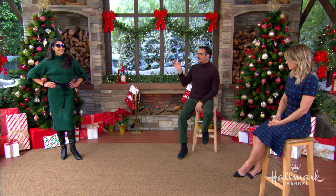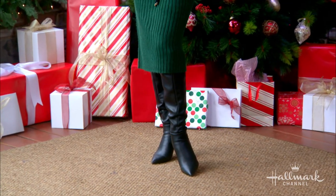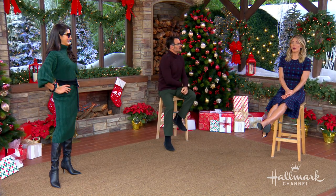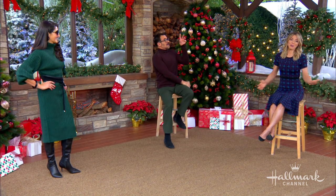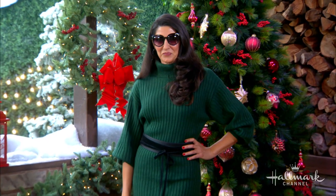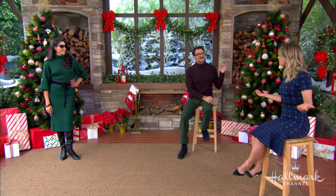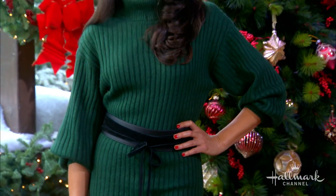And now, Debbie, we talked about the moto jacket. What is the other accessory that I love more than anything in the world? Always, always the Obi-Wan Kenobi sash. Because it's really just called the Obi sash. The Obi sash, but that is something I've talked about for years. Instead of just a basic belt, it adds just another layer of style and fashion.